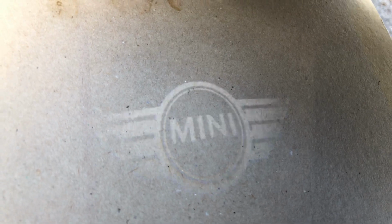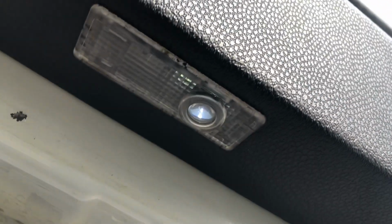See the Mini logo right there, the projector? Yeah, there we go, that's better. So it has the projector. It appears to be flickering in this video right now, but it doesn't flicker. It broadcasts that image on the ground, on your garage floor, on a parking lot. Even if it was on this blacktop at night, you would totally see it. It just has to be dark in order to see it. There it is right there.